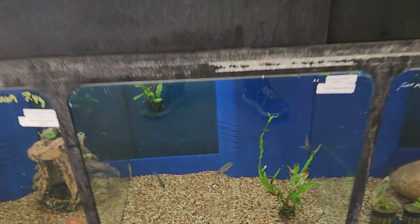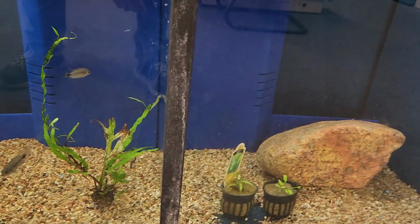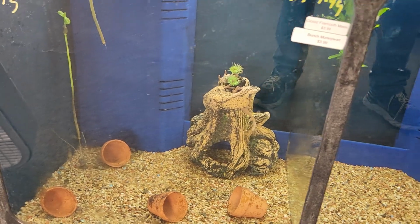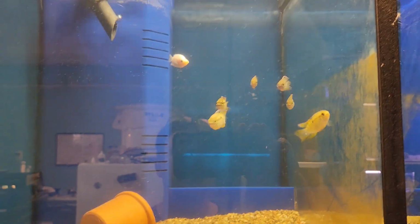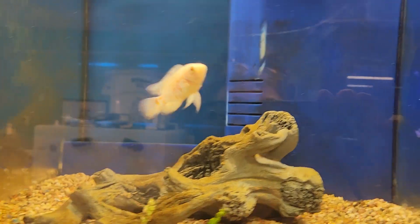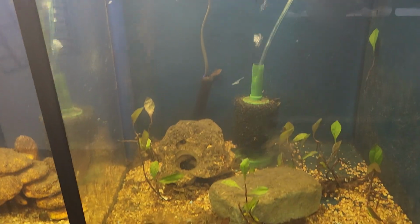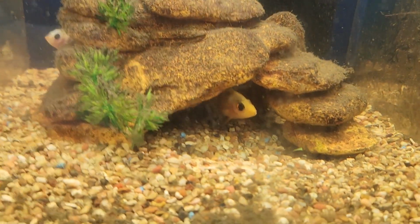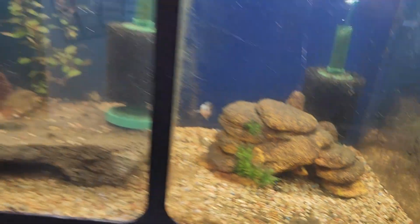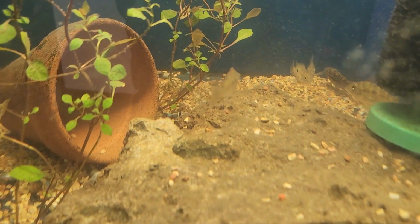Down here we got some Argentea down here somewhere. We've got some fire mouth in here and some in here too. We need to actually consolidate them all into one. And then we got some curviceps in here, some Oscars. Got that Oscar, nice Oscar there. Green terrors. I need to do some of these plants. And there's lots of red devils in here. See them here, hiding really good. And there's some geophagus in here, all hiding, mixed in.